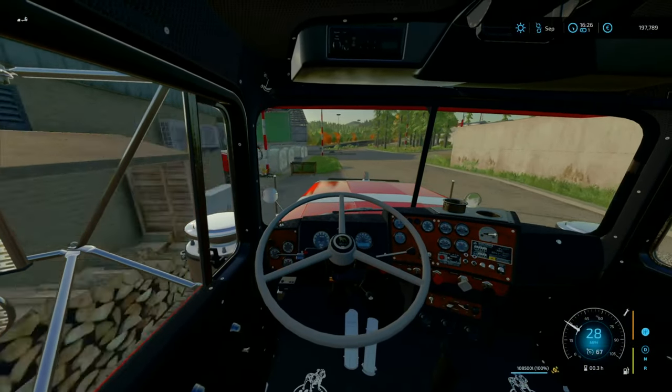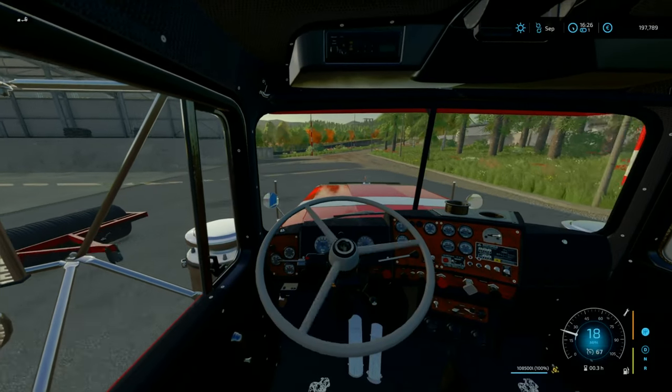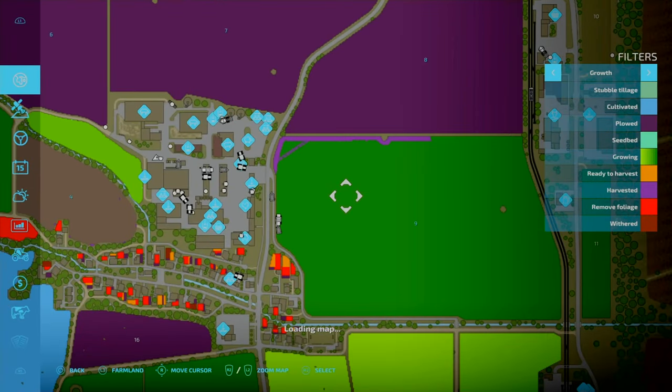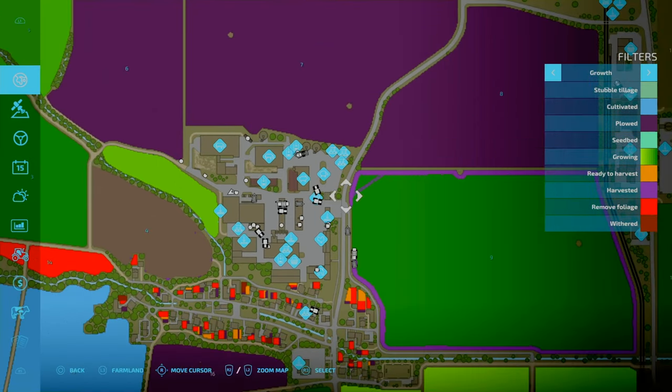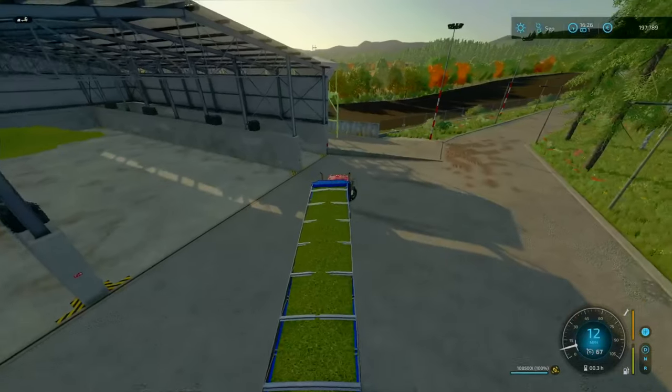Alright, we got our first two nodes all filled up, so that actually didn't take long at all. So yeah, 200,000 litres, or 217-ish thousand litres. That's not even the headland done. I think we get a fair bit of chaff in this.